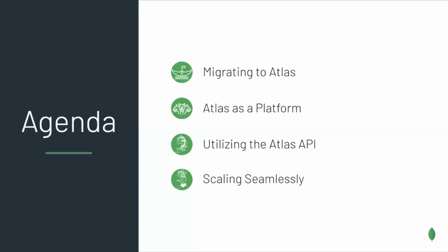So let's go over what we'll be covering today. We're going to discuss several real-world usages of Atlas in which customers with extreme requirements were able to use the platform to achieve their goals. The first case we'll be covering is around how a customer with a very large amount of data was able to migrate to Atlas smoothly using our live migration tool.